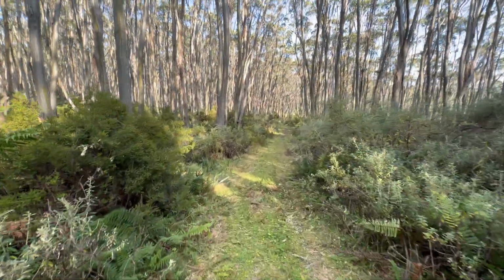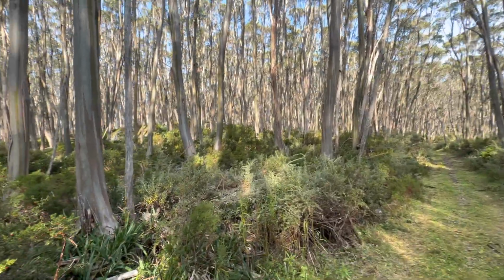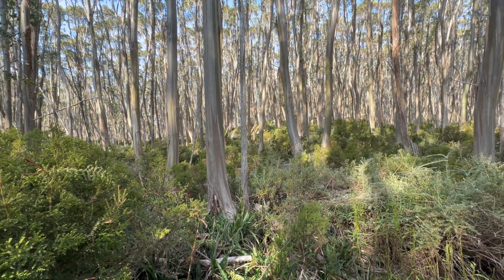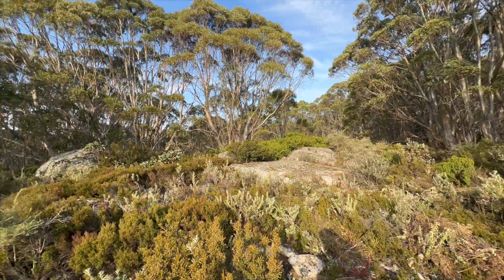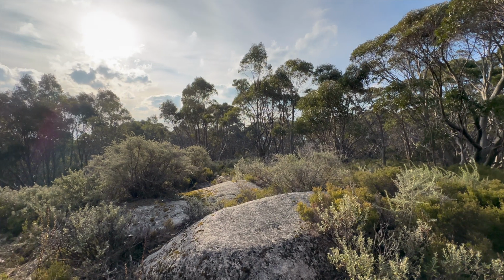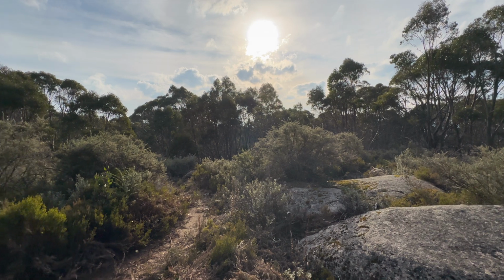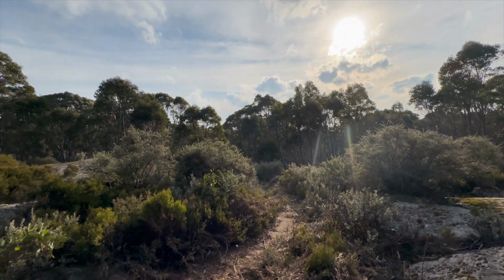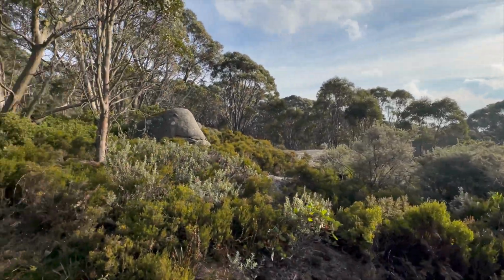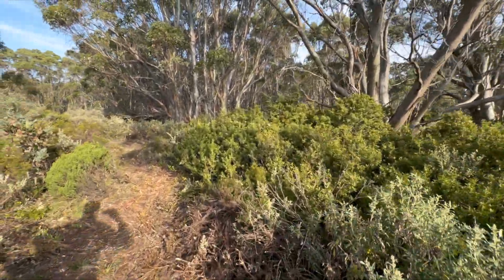Also, these snow gums are just beautiful. How nice is that? So I'm up on a bit of a high point. That's west, of course, where the sun is. That's where the weather comes from. And there's a few clouds building up. It's not too bad though, should be right for a while yet. I'll get camp set up, cook tea, and I'll be in bed by the time any rain comes, I think.